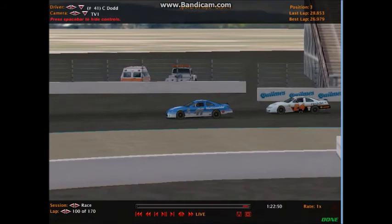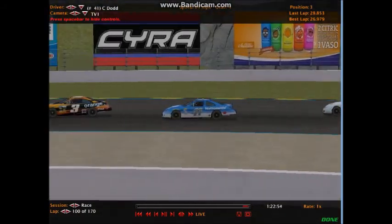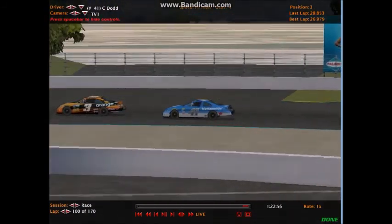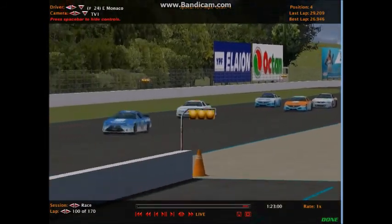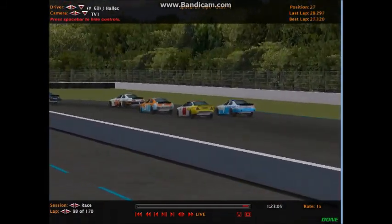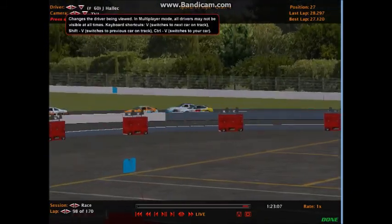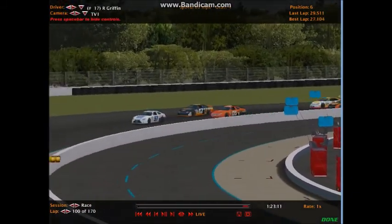Now Chris Dodd's coming up into 3rd place with almost 71 laps to go. So now Dodd's the driver to watch here, as now he's trying to take over 2nd position away from Bobby Jones. You're seeing also, oh man, I was going to say, if Jack Halleck's on the lead lap, I would be very impressed in his recovery effort there.